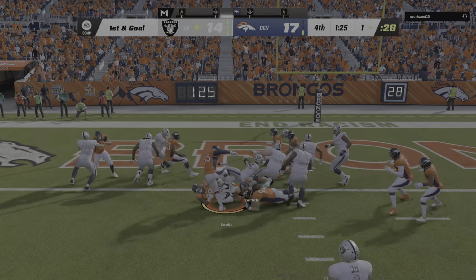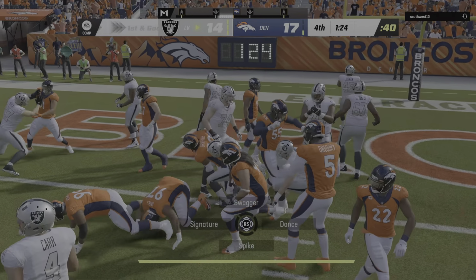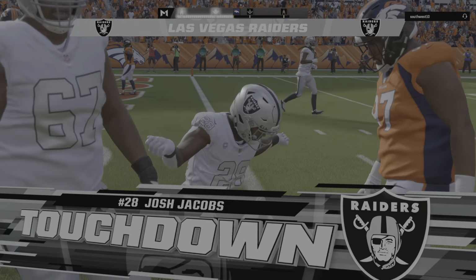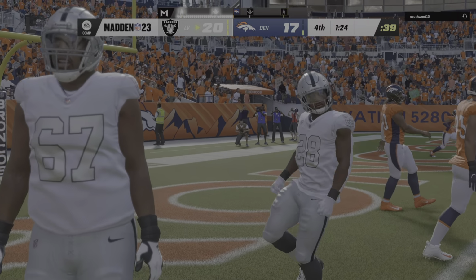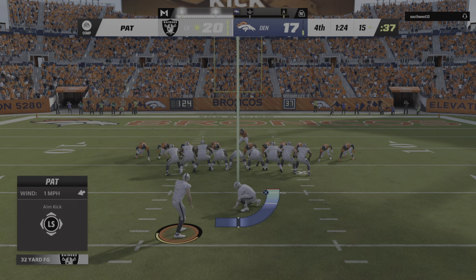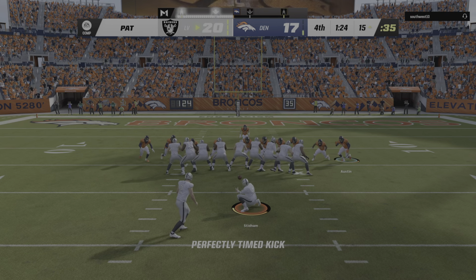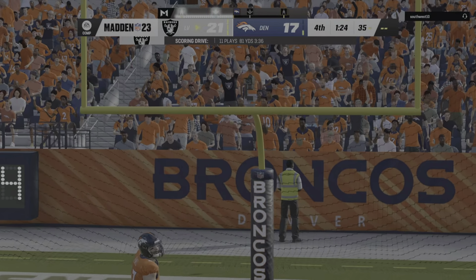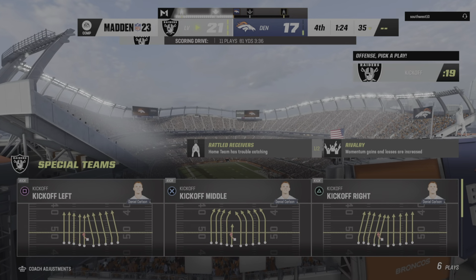They'll run it with Jacobs. And he is in. Touchdown, Raiders. Josh Jacobs with his 2nd touchdown of the afternoon. And the Raiders put together a 4th quarter drive to take the lead. Extra point by Carlson, up and good. And that will make this a 4-point game.